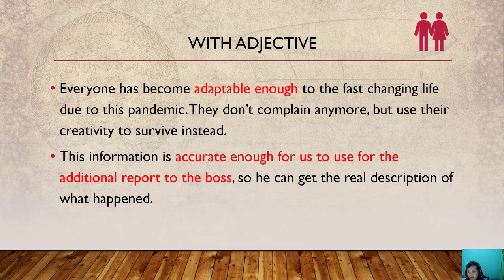This information is accurate enough for us to use for the additional report to the boss, so he can get the real description of what happened. This information is accurate enough for us to use. So the position is still the same, after the adjective, but the structure of the sentence is slightly different. We use the to infinitive here. This is not a verb, but a to infinitive. We can use this to infinitive construction with enough, the same as what we have known from the previous sentences. So we have now adjective, and then enough to infinitive.